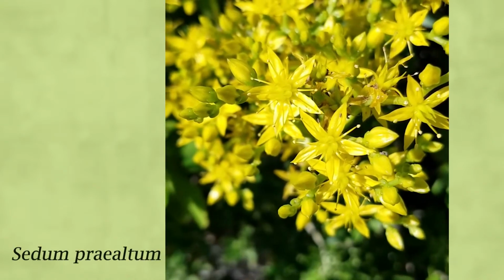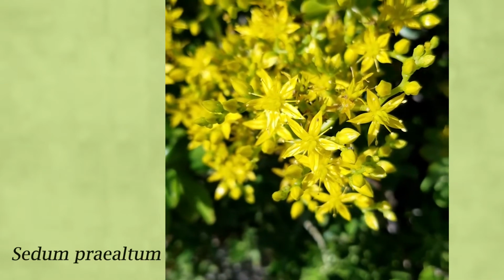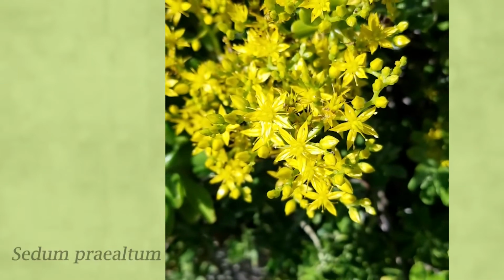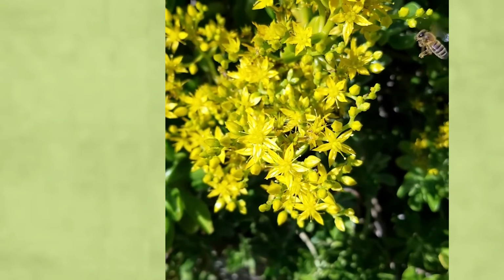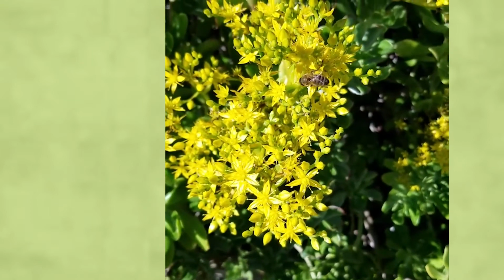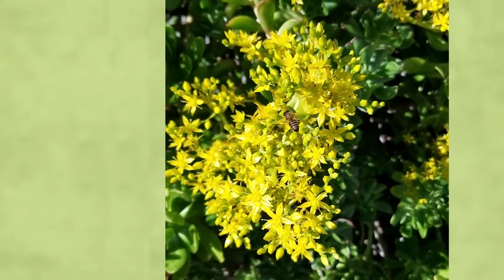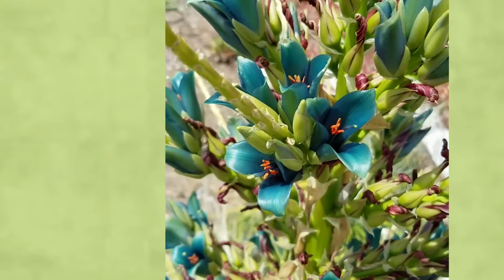Sedum praealtum is a succulent multi-branched shrub with bright green succulent leaves and native to Mexico. Leaf drop may occur during drought stress to reduce water loss from the stems in the summer months. A good choice for a so-called water-wise garden, and it responds well to occasional summer watering, sometimes reaching 3 feet tall.